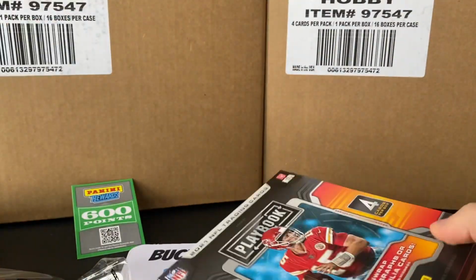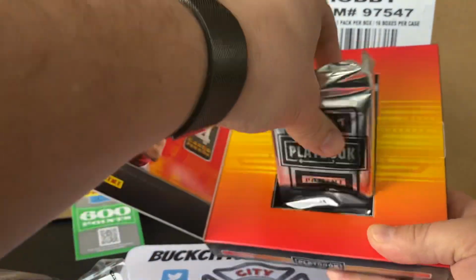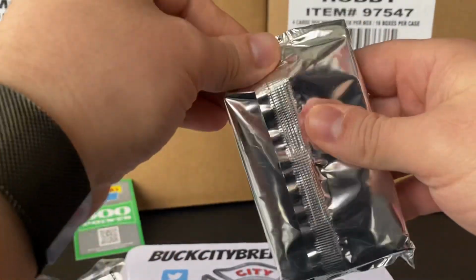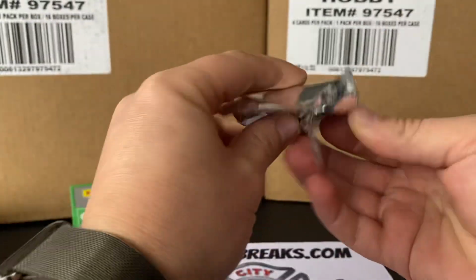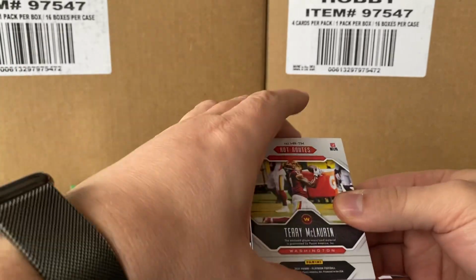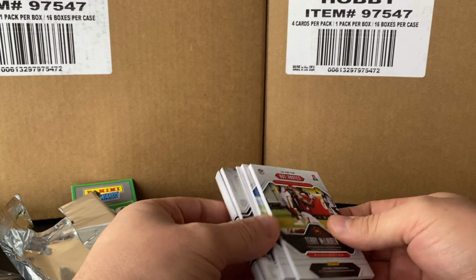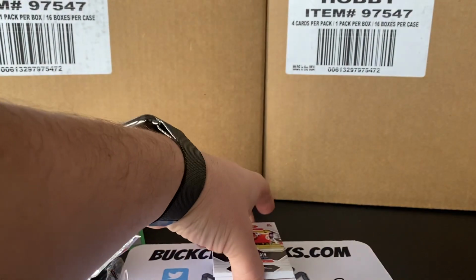All right, so these boxes right now are going for, I think, like $600 on blowout cards. It's the last price we saw them. Okay. So we got another book in there. That's a trifold, baby. Okay, so maybe we get the tale of two worlds here.